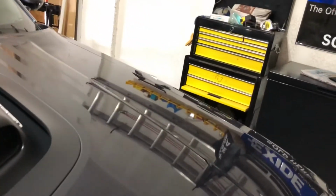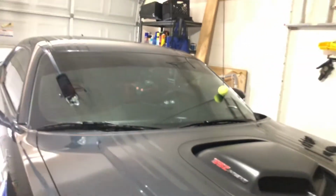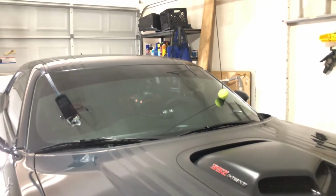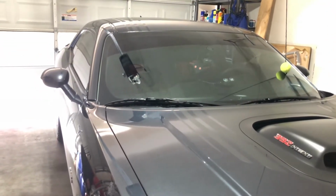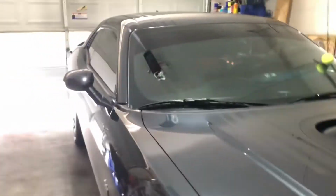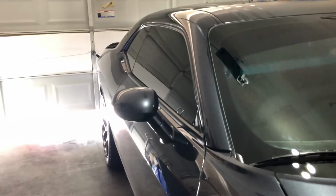And yeah, so these are the issues I've come across so far owning this car. Are they serious issues? Yeah, I think so. I take this into consideration when owning an American brand like this. I've had other vehicles that I've owned. I've never had axle problems before.